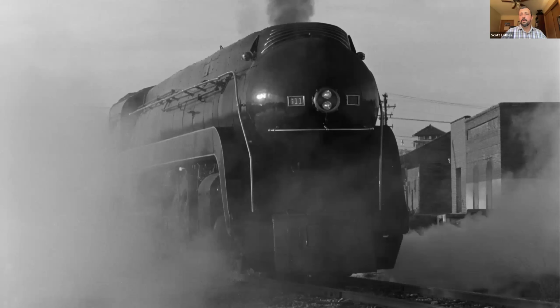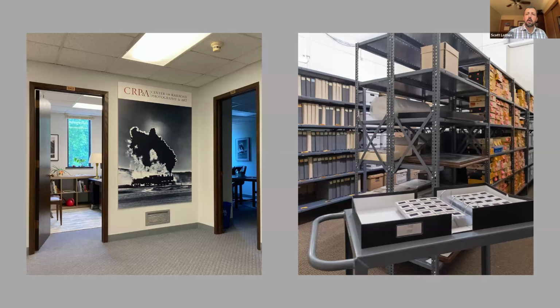This is another of John's photographs of the 611 from an excursion in 1994, just before it ended its excursion service in the 90s. There are hundreds of railroad museums and societies around the country, but the Center for Railroad Photography and Art is the only one to have this unique focus on photography, art, and railroading's visual culture. We also have a pretty unique business model here. We don't have a museum or a gallery space of our own.